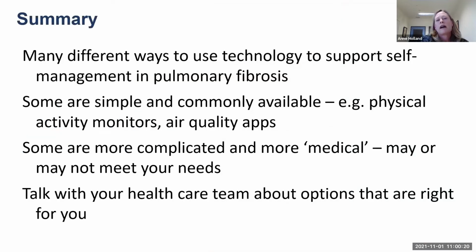So in summary, there are lots and lots of different ways to use technology to support self-management, and some of those are really simple and readily available methods. So things like the physical activity monitors that are in our phone, and air quality apps, etc. Some of them are more complicated and more medical, and they may or may not meet your needs, and that may change over time. So I think the general principle is that you should talk with your healthcare team about the options that might be suitable and useful for you, that would help you to manage your disease better over the years. So I'm going to stop sharing there, and we might hand back to Jamie.